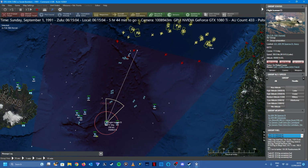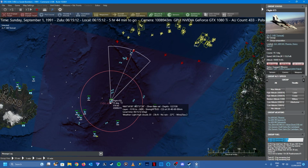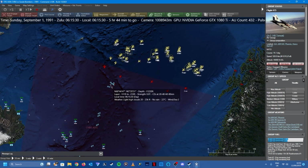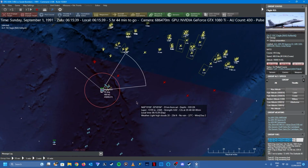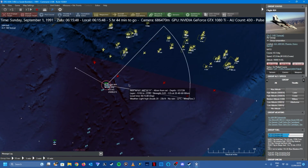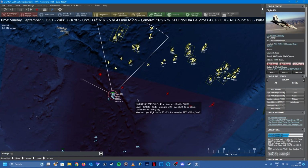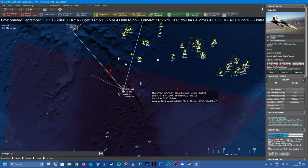So we have some Hornets coming up here with the Sparrow loadouts, and then we have our F-14s closing in with their Phoenixes. It looks like they've already shot down a few Soviet aircraft. These Tomcats are now out of long-range missiles and armed only with Sidewinders.